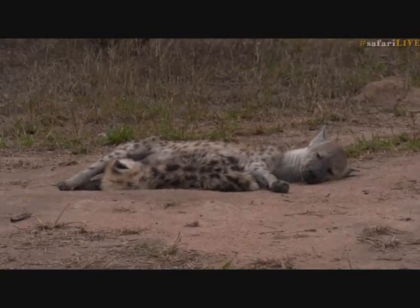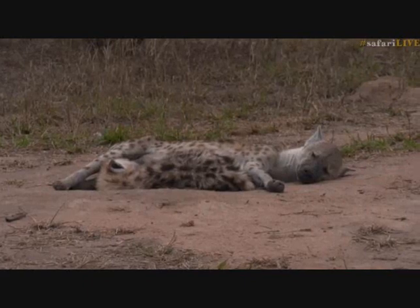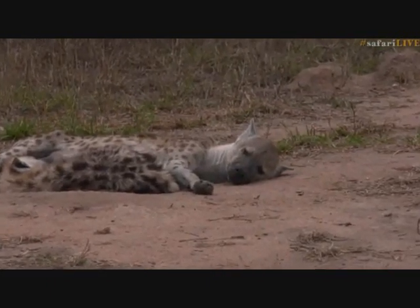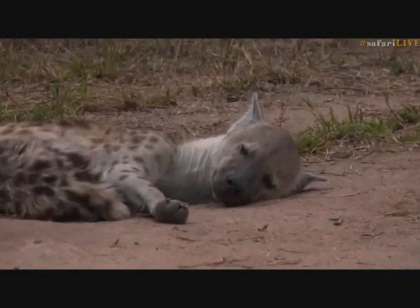And I can tell you one thing, both of these hyenas I don't think have even flicked an ear in the entire time we've been here. They really are fast asleep at the moment. It's nice to see them though. It's always good to have a bit of time with hyenas.